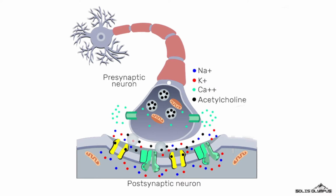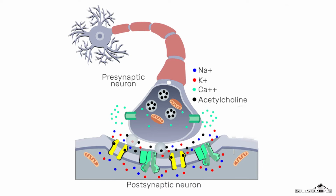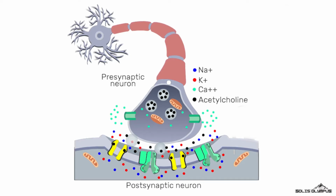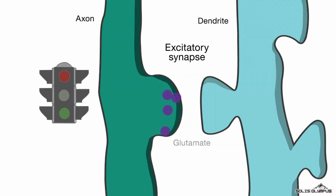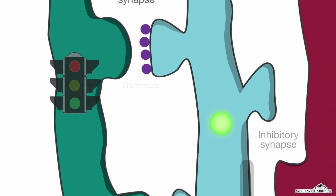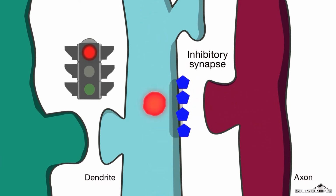These channels are the ion channels, and their opening or closing alters the permeability of the postsynaptic membrane to calcium, sodium, potassium, and chloride ions. If a neurotransmitter stimulates the target cell to an action, then it is an excitatory neurotransmitter acting in an excitatory synapse. On the other hand, if it inhibits the target cell, it is an inhibitory neurotransmitter acting in an inhibitory synapse. So, the type of the synapse and the response of the target tissue depends on the type of neurotransmitter.